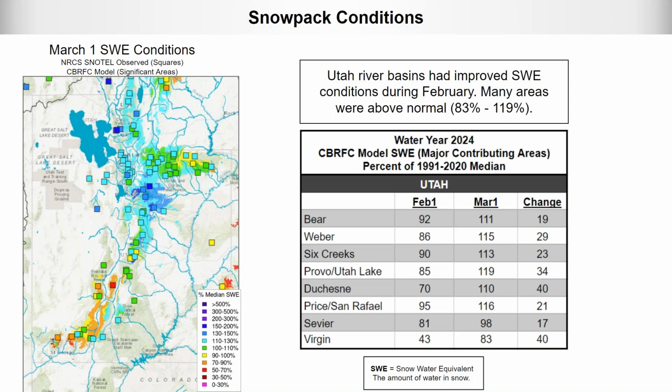Really, the take-home message here: everywhere improved since February 1st. Some had a bigger improvement than others, which by March 1st, many areas were sitting at or just above normal for SWE. The exception being the Virgin watershed. It's still a little below normal, but it also started way below normal in February 1st. So everywhere improved, and many areas are at or slightly above normal on SWE.